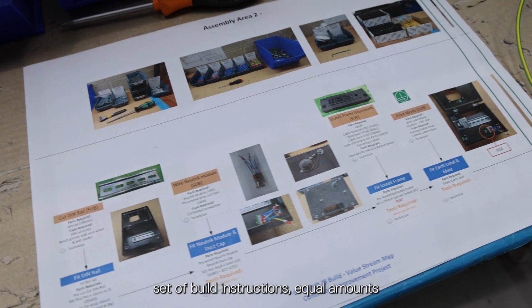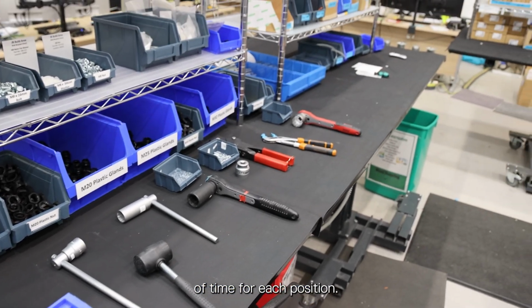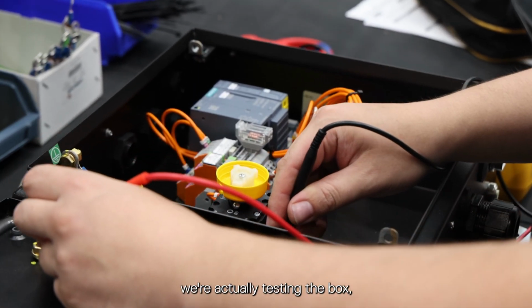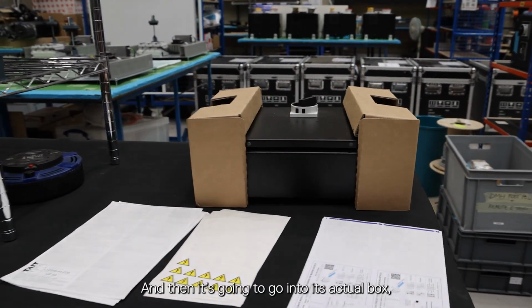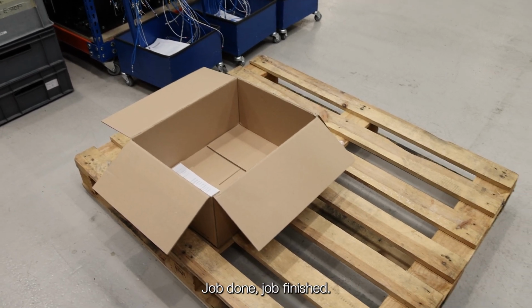We have a standard set of build instructions, equal amounts of time for each position. One person does their bit, passes it on, then we're actually testing the box, and then we're actually packing it, and then it's going to go into its actual box with its actual label. Job done, job finished.